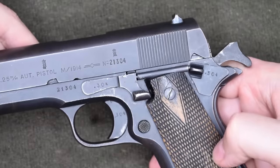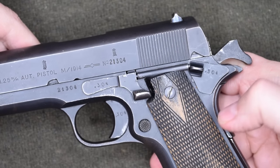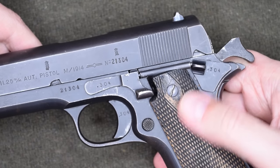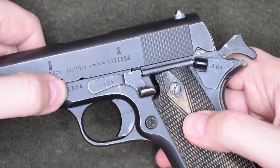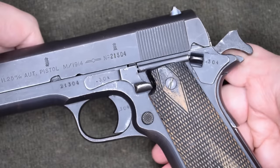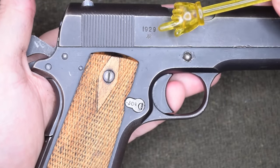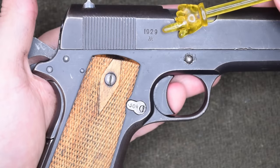Now, while we're zoomed in on the pistol, I want to make sure I point out that Norwegian 1914s, more so than the US 1911s, were serial numbered, which of course is a disappointment for people that want to hot swap broken parts or worn down pieces. But in this case, our serial number ends in 304, and we have .304, .304, .3... Boy, you would know if you had a matching gun, wouldn't you? Even on the other side, we tend to see .304, and up here is our, well, it's the date the slide was manufactured, apparently.